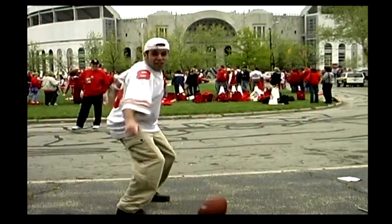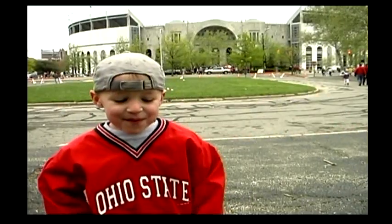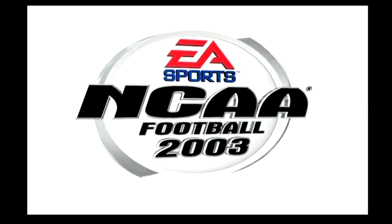EA Sports! It's in the game! EA Sports! It's in the game! NCAA Football 2003.